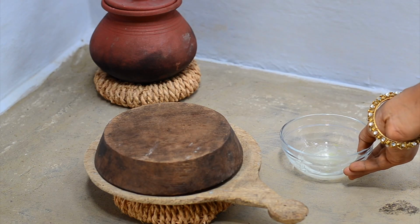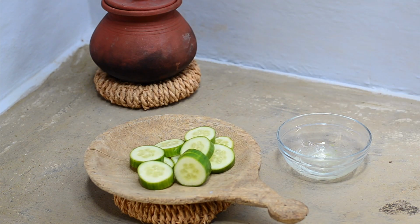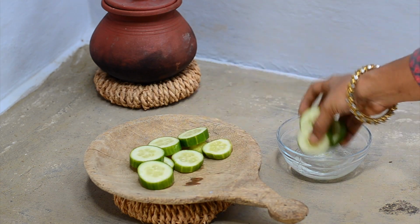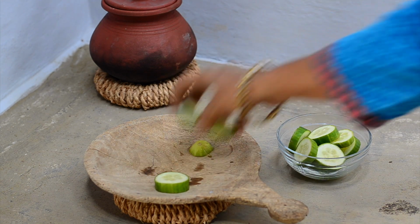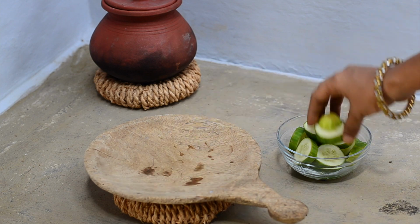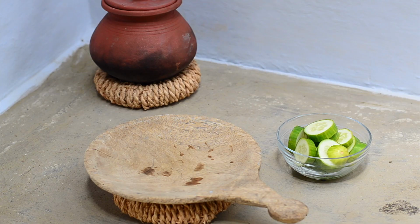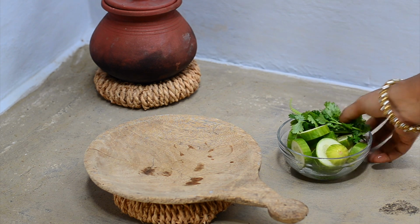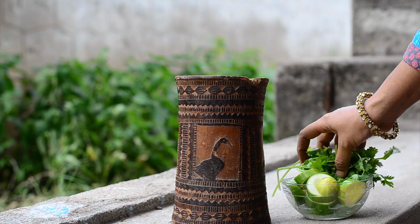To the extracted aloe vera gel, add in the cut cucumber pieces. Now add in a small bunch of fresh coriander leaves that are washed well. Now either pound or grind in a mixer.